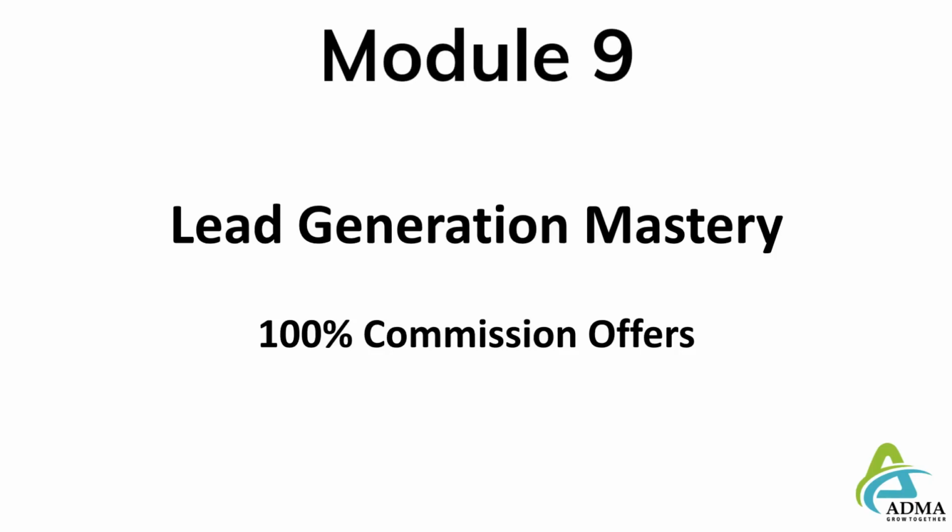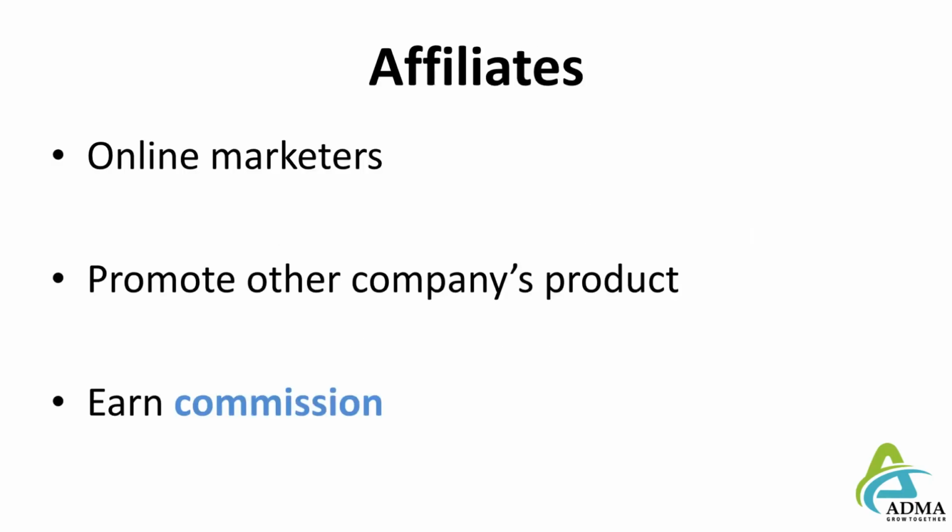The 100% commission offers is another good way to generate leads. It heavily involves affiliates and selling products on your website to get the buyer's email address. What are affiliates? Affiliates are online marketers that promote other people's products to earn commission. They have their own websites with their own audience, which is why you need affiliates to build the bridge to reach the untapped audience. Through their websites, they would promote a product that could be purchased online.